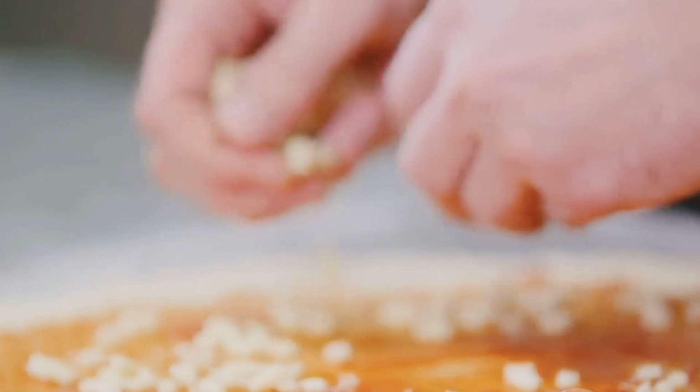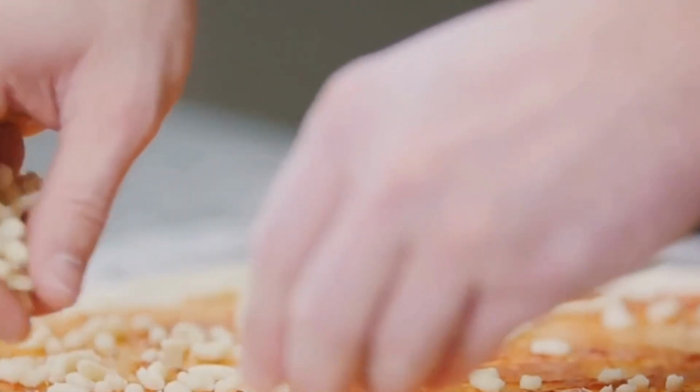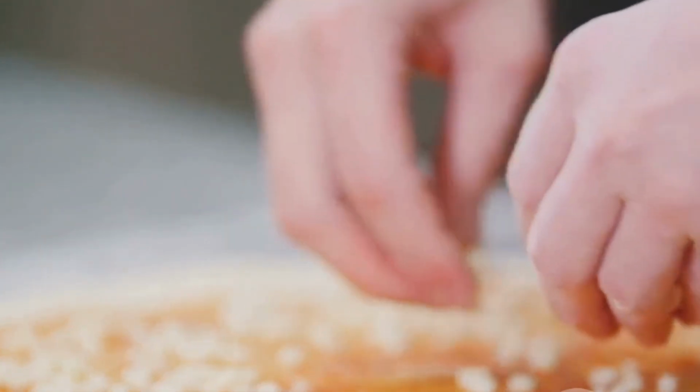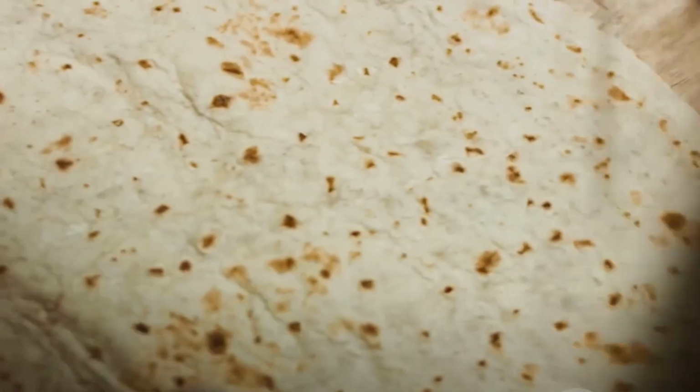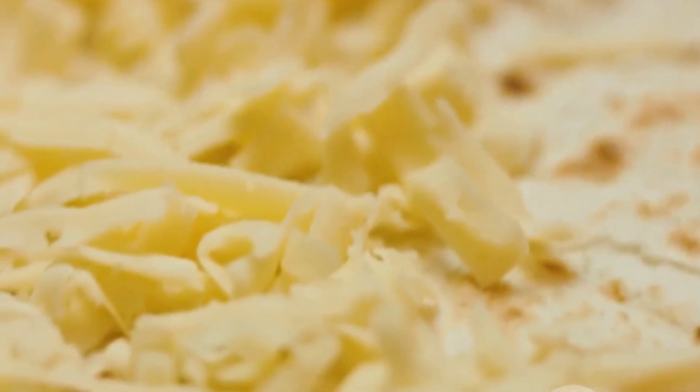Once your quesadilla is baked to golden perfection, remove it from the oven and let it cool for a moment. This brief pause allows the cheese to set a little, making it easier to cut into those mouth-watering wedges. And there you have it, a cheese quesadilla baked to perfection in the oven. Savor the crisp crust, the gooey cheese, and the warmth that only a well-made oven-baked cheese quesadilla can offer.